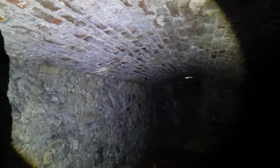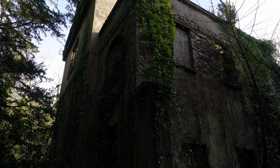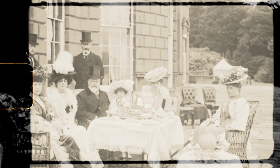Oh, there's another bat. It's cool, it's just hanging by his feet. I don't even know what he's hanging on. Bats are not the only eerie thing that people have reported to have seen around the estate. There have been numerous sightings of a female ghost roaming the mansion.